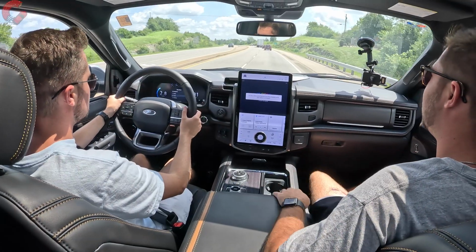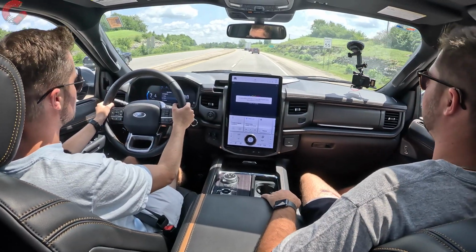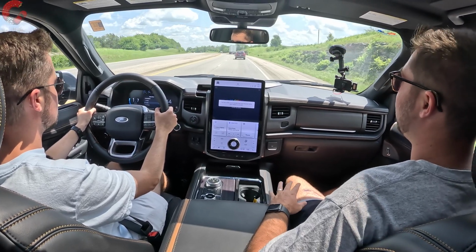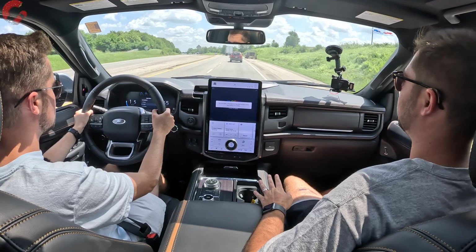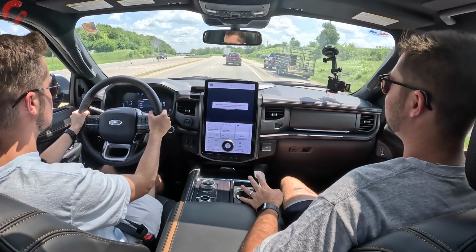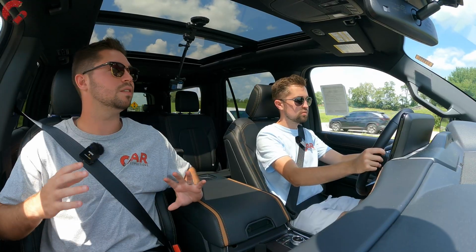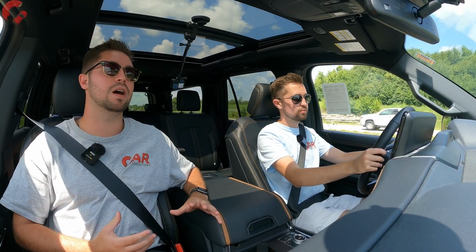All right, now let's talk about the ride quality for this Expedition. I've been nothing but impressed with this Platinum version. We've driven several other versions of the Expedition, including the Timberline model, and this certainly has a lot better ride quality than that version. It definitely has the more luxury focus going on for this model.